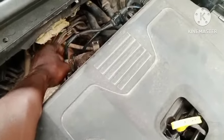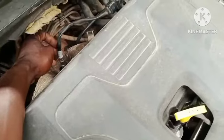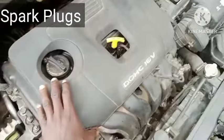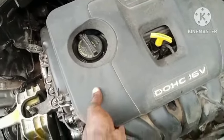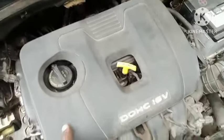Now number three on our list is to make sure that you check your spark plug. This is very important. So where's the spark plug? By the way, this is a Hyundai Elantra SC. Whatever vehicle you are using, let me know in the comment section below, so we can help you locate where the spark plug is situated in your vehicle.